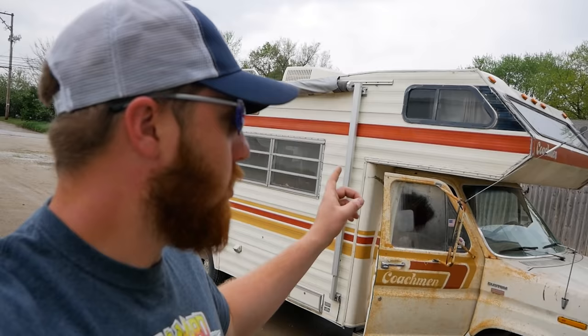Either way, I'm gonna go through, pull all of our stuff out, vacuum this sucker up, wash it down just the littlest bit, and throw it on Marketplace to get it the hell out of here because I don't have room. And there's another race in October where we want to do this again. So we're going to have to find ourselves a different camper.